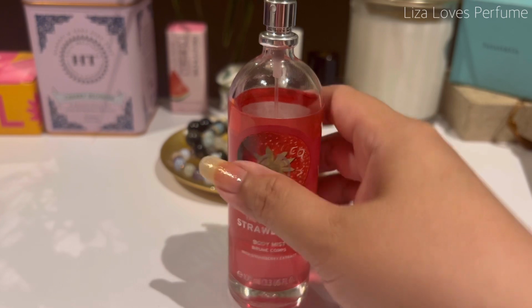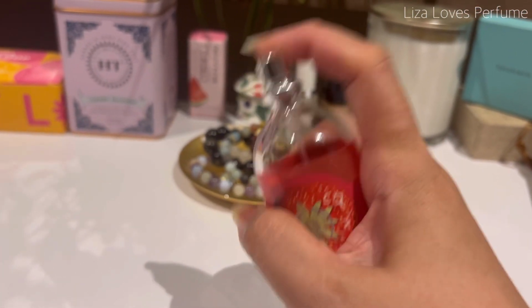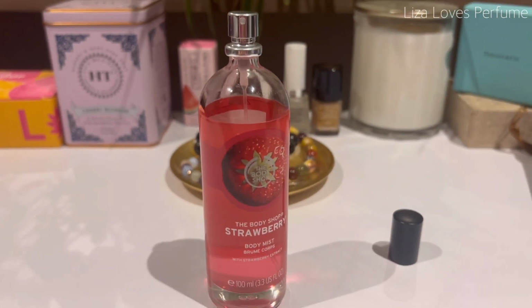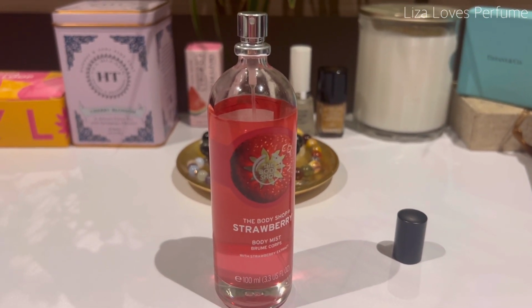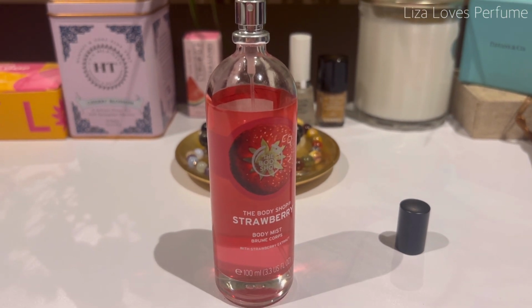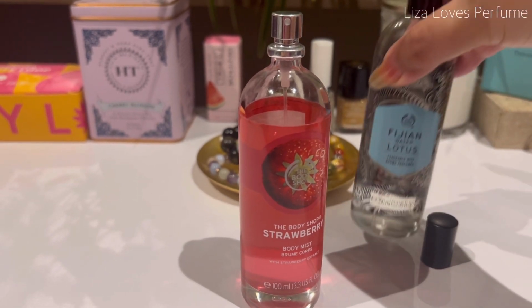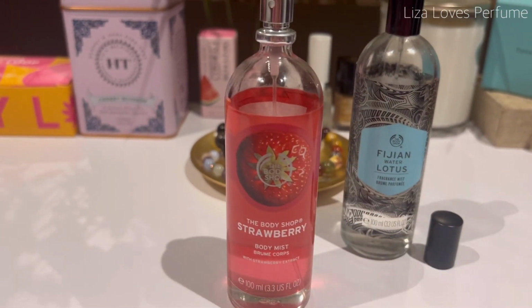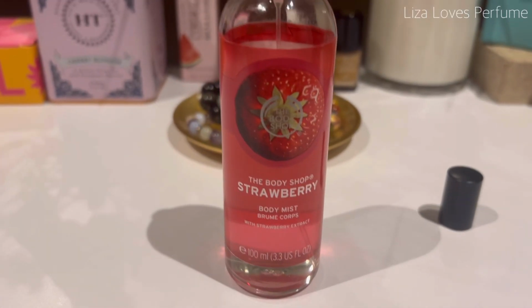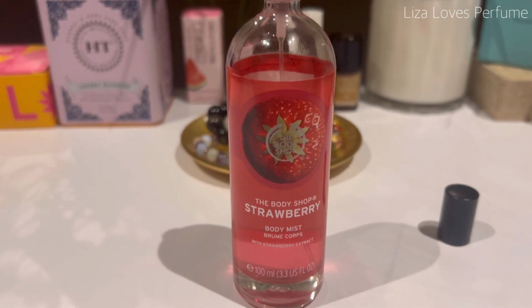Strawberry to me is a little sour initially. Yeah, it's a little sour, and it's a little more brash, whereas Fijian Lotus is sweet and elegant. This one is a little more almost harsh on the nose in the initial spray at any rate.